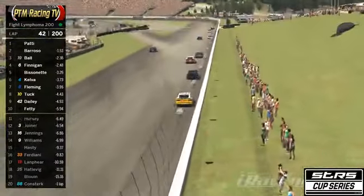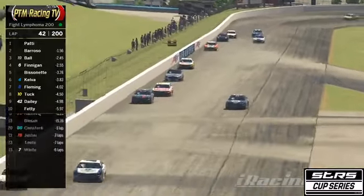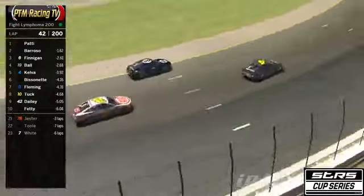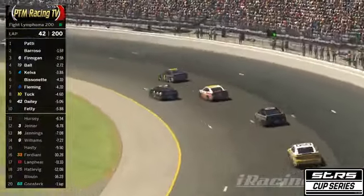There's a little bit of, whoa, even more trouble down there. It looks like that was the 06 of Justin Bissonette, out of turn 2, almost completely lost it in the turn and lost all his ground and momentum.